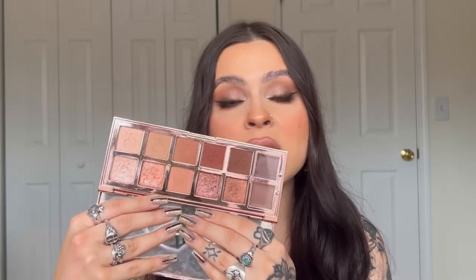Whenever I'm wearing this palette, I always get asked what I'm wearing. And the mattes are super easy to blend and reliable. The cream shadows are also really pretty. If I'm doing a smoky liner look, I'll prep my wing with that and then I'll smoke it out with one of the deeper shades. But this palette is just so stunning.